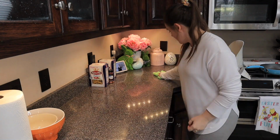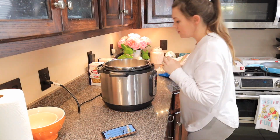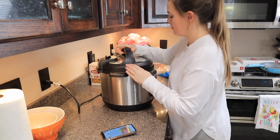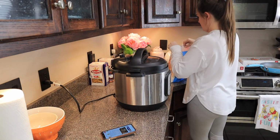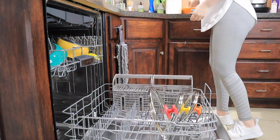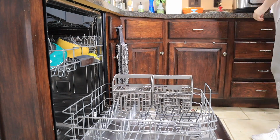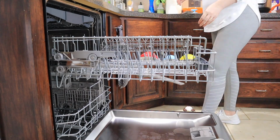Now that I have the counters all clean, I'm getting out my Instant Pot to cook the chicken in it for our recipe that we're working on. And I'd like to cook it in the Instant Pot just because I feel like it makes the chicken more juicy as well as it makes it more tender. And so this particular day I was using frozen chicken breast because I had forgot to defrost them prior to this. So I just threw them in there and it cooks quickly.